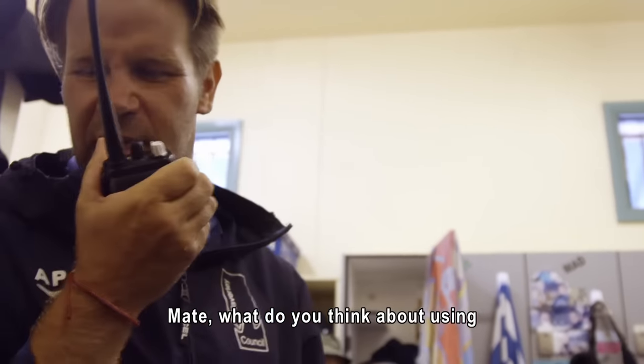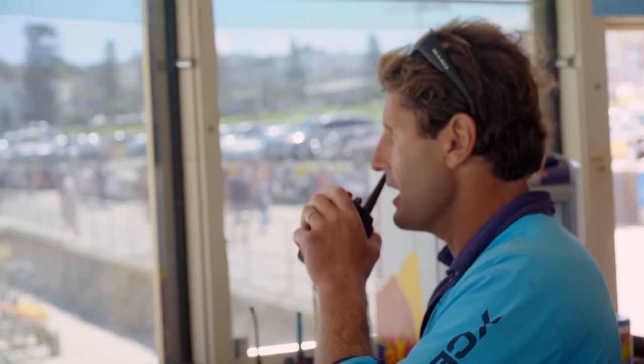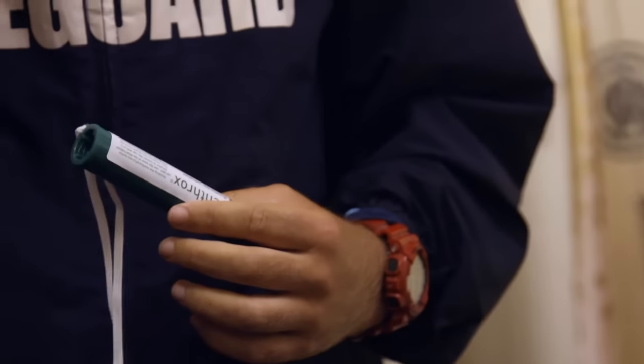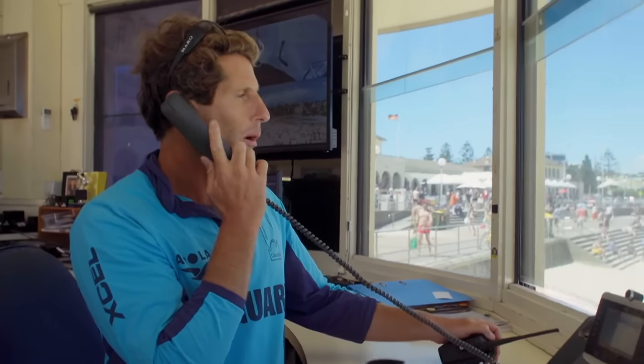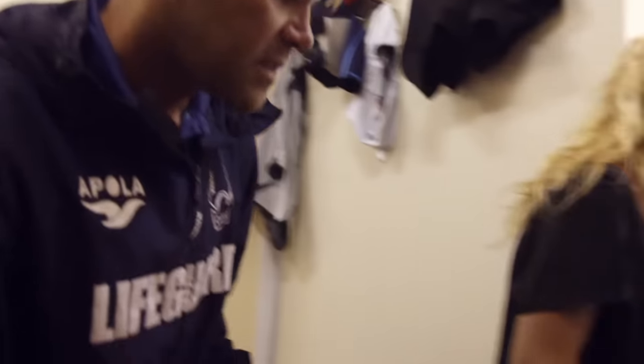What do you think about using a methoxy whistle? Yeah. The green whistle is an analgesic gas that provides powerful pain relief. Harry also decides it's time for backup. Ambulance, thank you. He might be in that one percentile where he's actually allergic to bluebottles. Zach's father is back on his feet as lifeguards administer the green whistle.